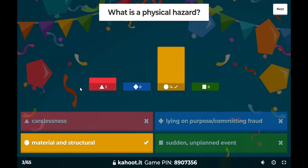Material and structural, yes. So a physical hazard is something that you can see and you can touch. That's the fancy way of saying material and structural, but it's ultimately something you can see and touch. You can see and touch material. You can see and touch structure.